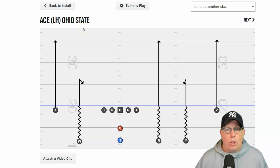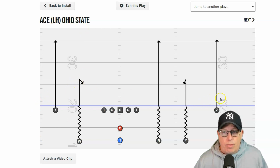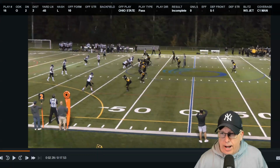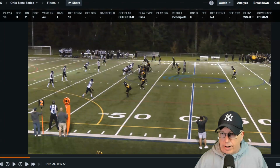Today, we're sticking with the high-low concept. Today, we're going to be looking at high-low, then high-low-high from the outside in. And let's go to our first film here. I keep forgetting to widen out the screen sometimes, so let me see if I can widen out the screen here today. And let's see what we got here.